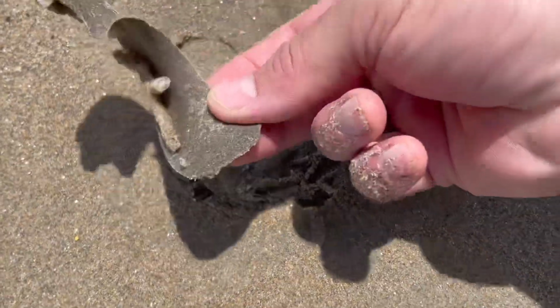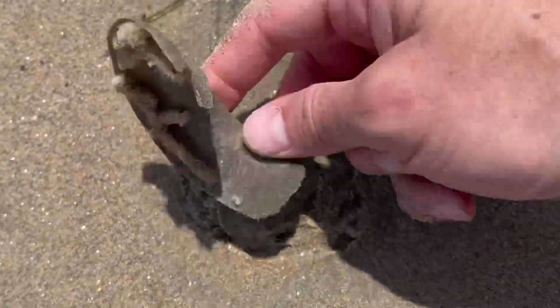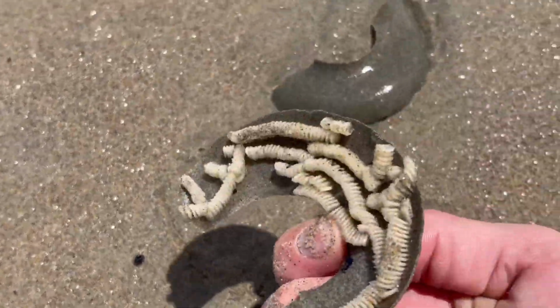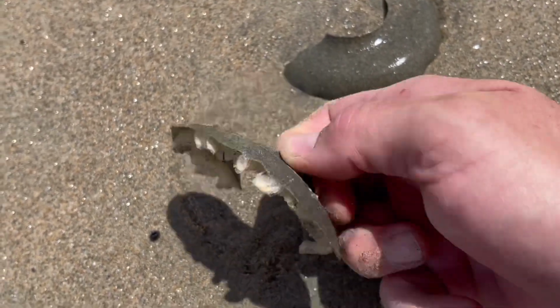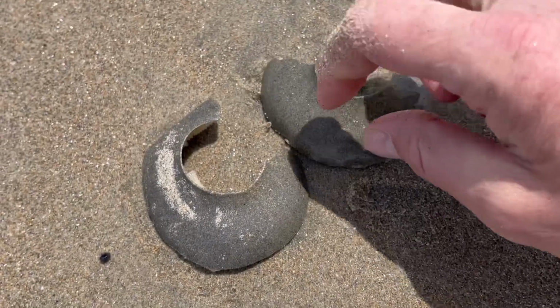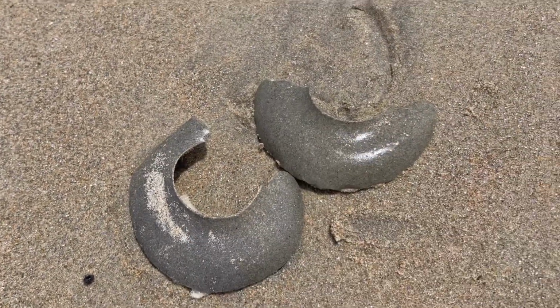They're always right side up, but look, eggs. So we'll walk a little ways and there's two more. Let's see if there's eggs. Wow, that's a lot. Impressive. I hope they hatch.